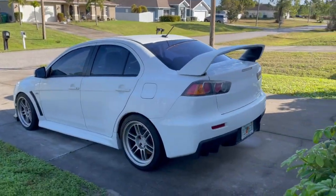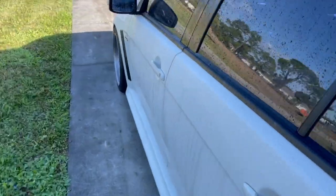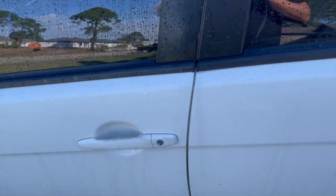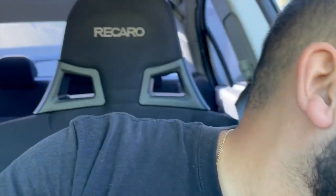We got an Evo. You guys probably saw in the thumbnail that we got an Evo. Unexpectedly. It's an Evo 10, 2015, so it's the last model year. This thing is an absolute animal, and I'll get more in depth with what's done to it once I get to the dealer, because this thing is far from stock, and it's fast. It's definitely fast. Let's do a little cold start for you guys.